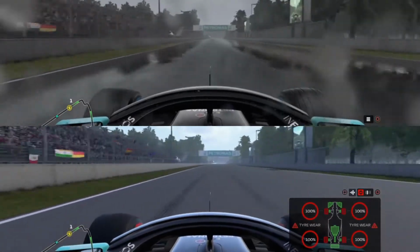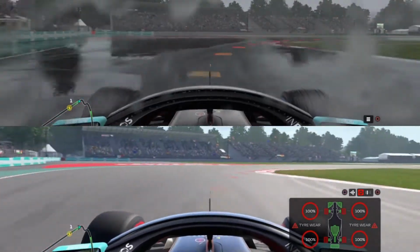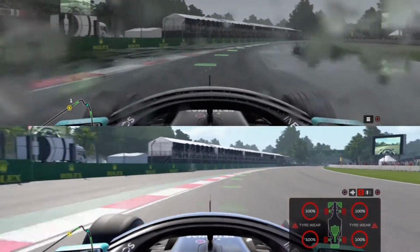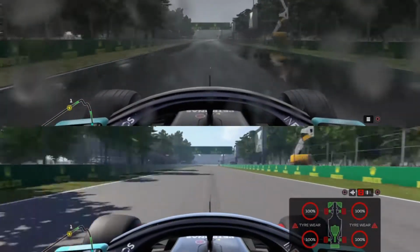Making our way down towards turn one. It was one of the longest runs on the calendar down towards that first corner, and braking very hard now and getting the car under control was very difficult in both scenarios. Those tyres at the bottom screeching as they make their way through the first couple of corners. Of course, it's very slidey in wet conditions as well on the full wet tyres indeed.